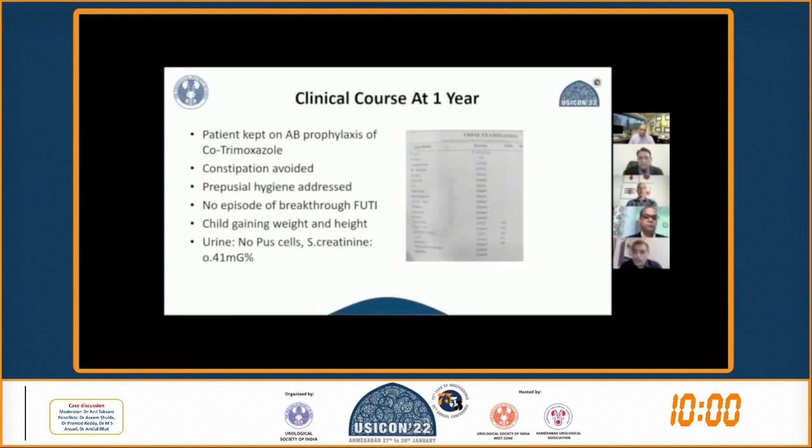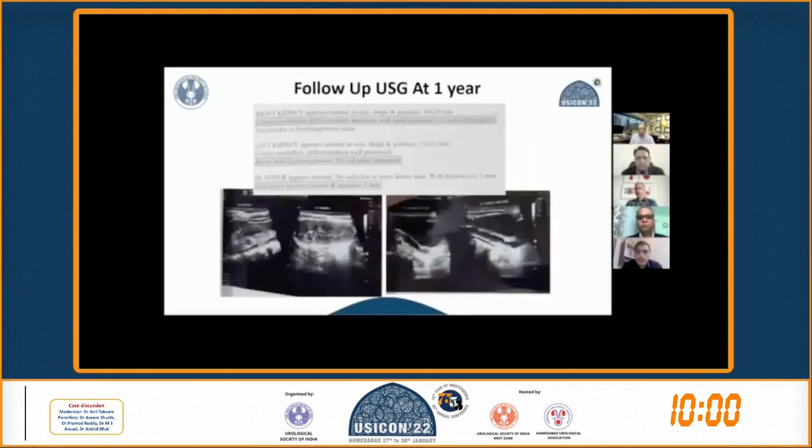This is the last urine routine micro I wanted to show that was done at 1 year, and creatinine was also well maintained. And with that, at the end of 1 year we did another sonography, and these are the sonography pictures where you can see the dilatation at renal level. Pelvicalyceal dilatation reduced. Slight echogenicity is there, which was there in the previous USG, and you can see at the bladder level, the dilatation of the ureter reduced.